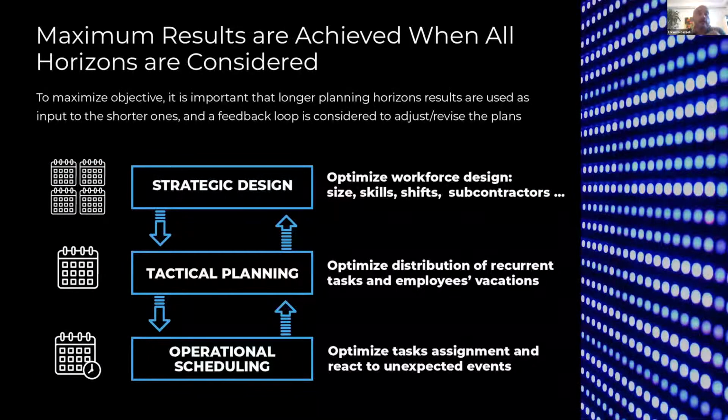Then when we're talking about planning, it's always important to keep in mind that there are different planning horizons. From our experience working in field service utilities, but also in other workforce-intensive sectors, it's always important, to achieve the maximum level of productivity and optimization, to integrate the different planning horizons. You typically have a strategic horizon when you're looking beyond 1 year. Here, you're defining how many people you need, where your technicians should be located, what type of skills they should have, in what type of shifts they should work, what part of the workload should be subcontracted and what should be performed in-house. So this is more of the strategic design. These are decisions that you don't take on a day-to-day basis, but you typically take once per year, looking at the next 2 or 3 years.